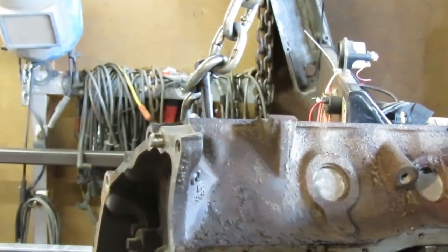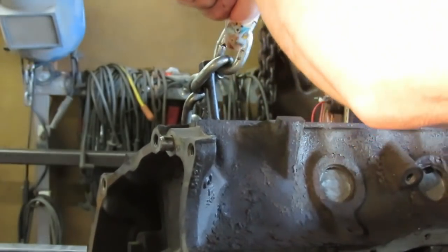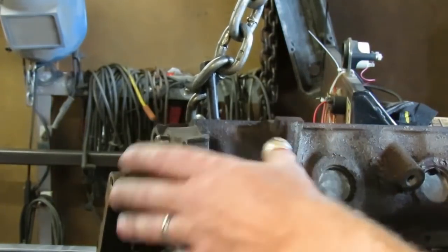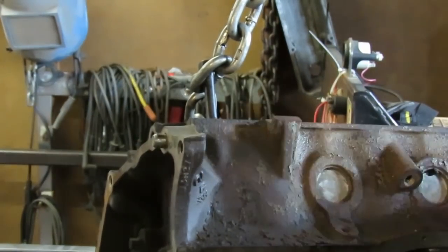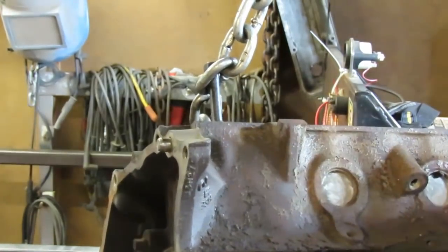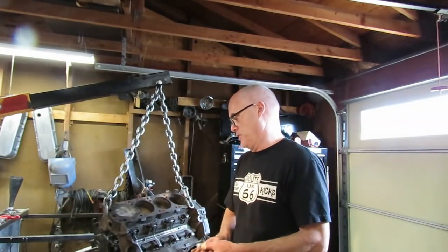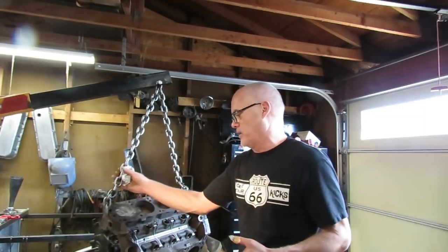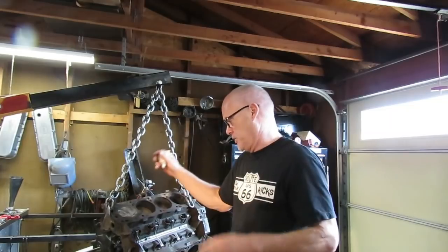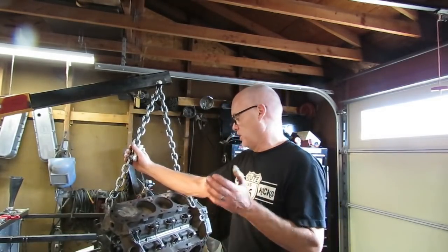So on the later 5.0 block, you don't have that boss here for your clutch linkage. But there are companies that make an aftermarket linkage that bolts on and takes the place of that. Just remember, your factory 4-speed linkage is not going to work with this block. You got to buy an adapter kit. Other than that, those are the main differences. It does have a different crankshaft, obviously, and a different balance, and I believe different connecting rods as well. But you're going to get all that balanced anyway. It's basically a bolt-in deal.